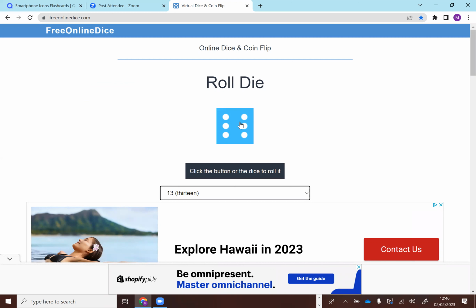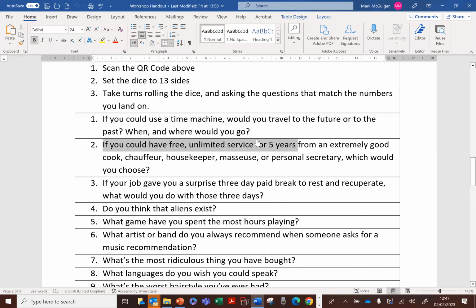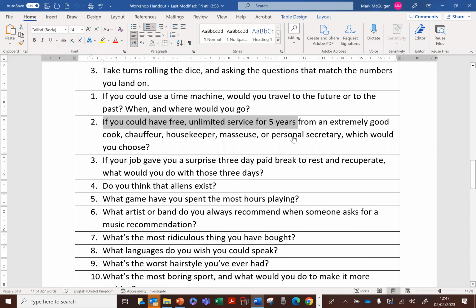So I've set the dice to 13 sides. And now I'm going to click on there. And I've landed on number 2. Just as an example, number 2: if you could have free unlimited service for 5 years to an extremely good cook, chauffeur, housekeeper, or personal secretary, which would you choose?